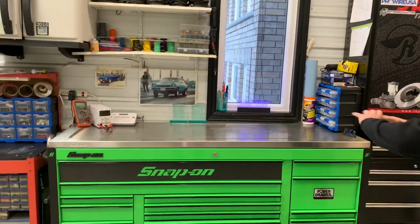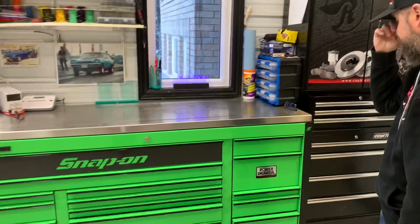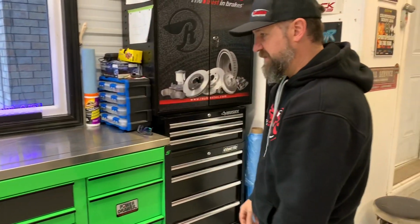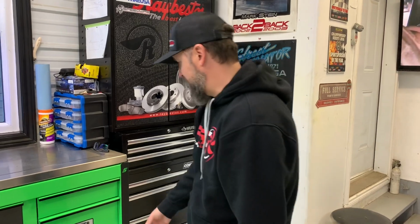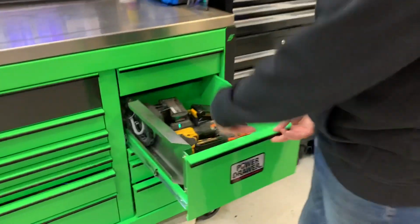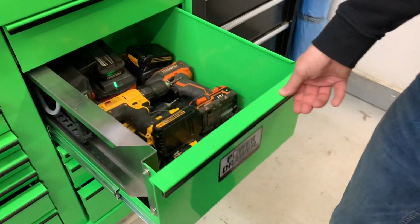I got my Snap-on box here. I love this box. It's awesome. I know they're expensive, but whatever. This one's got the power drawer in it. Super cool. Keep all our batteries charged up for our cordless stuff and whatnot.